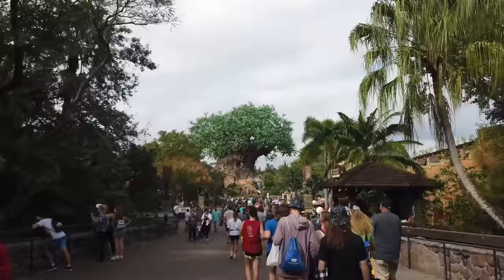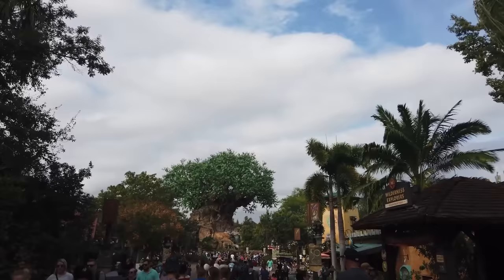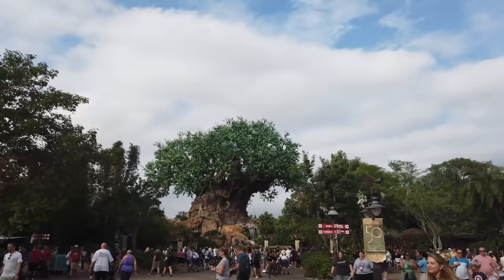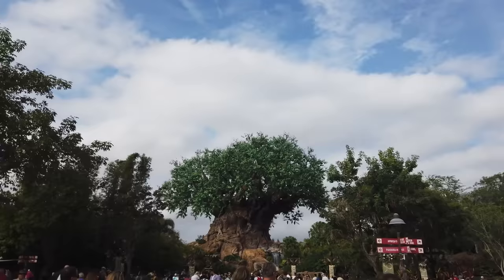And now you can begin your slow descent to the base of the Tree of Life to look at it from different angles. And the hope is that you look and enjoy the Tree of Life from all different angles throughout the park, as it truly is the symbol of everything that Animal Kingdom stands for. And don't worry, we're gonna get a much closer look at the Tree of Life. I got lots of Tree of Life fun facts for you, and I'll show you my favorite places to see the Tree of Life. But for now, my favorite holiday thing is about to happen.